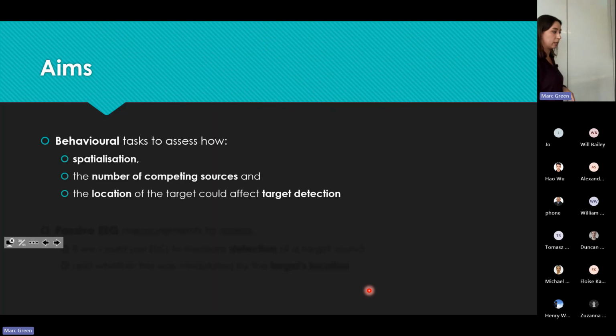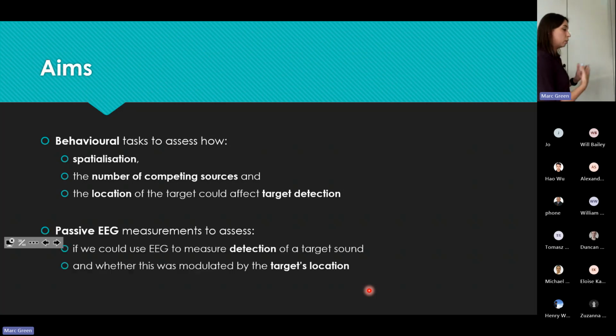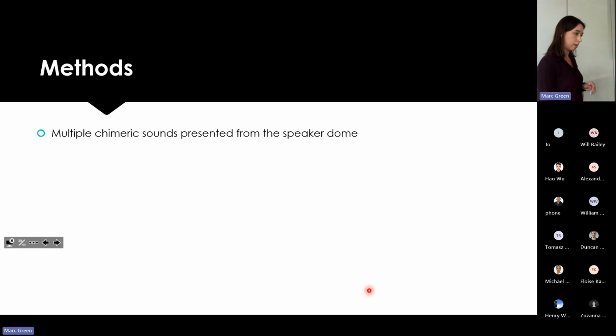To briefly go over some of the aims, we had a two-part approach. One was to do some behavioral tests to figure out: does spatialization actually help you detect a change in a spatialized scene? How does the number of competing sound sources affect that? And can the location of a target affect target detection? For example, would you be better and quicker at detecting a new sound source coming from in front of you compared to behind or left or right or above? Then we also wanted to do passive EEG measurements to see if we could use EEG to measure change detection in the brain, and whether it would also be modulated by the location of the target.